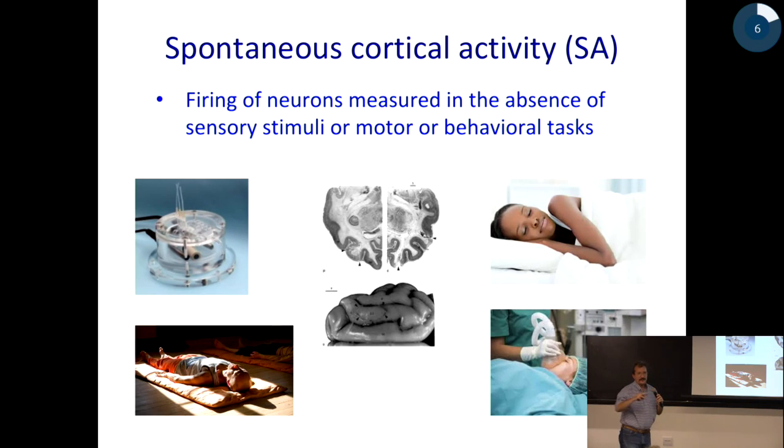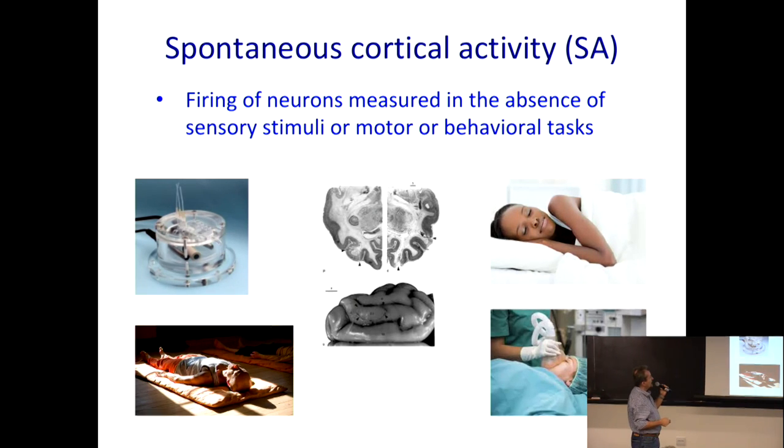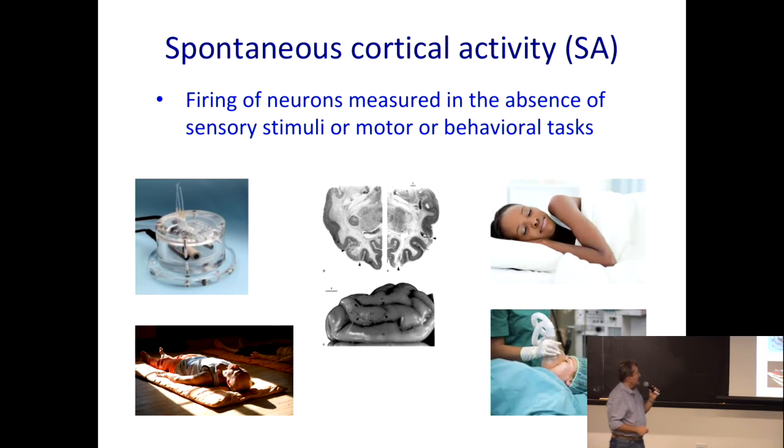Okay, just to very quickly remind you what spontaneous cortical activities are. As I said, they are activity patterns measured in the absence of sensory stimuli or motor behavioral tasks. Usually they are measured in such conditions: in vitro cortical tissue slices or cultures, or there's a way of separating the cortex from the rest of the brain, like creating cortical slabs. You cut all the synaptic connections, only keeping the blood supply, and then you have a kind of isolated cortical slab.